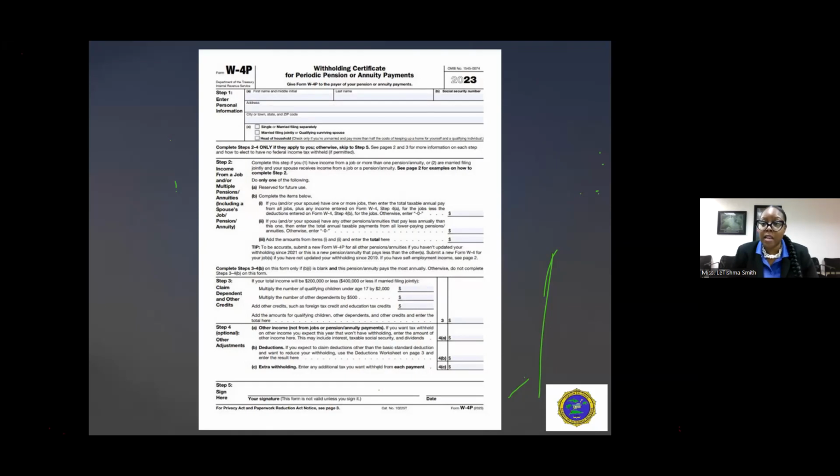Step 4C is if you would like to withhold, let's say, $100, $200 extra from your GRS withholdings, you would place that extra withholding amount in 4C.